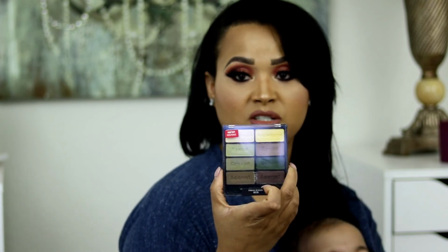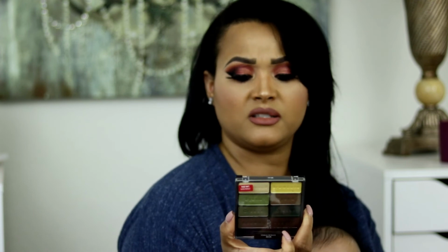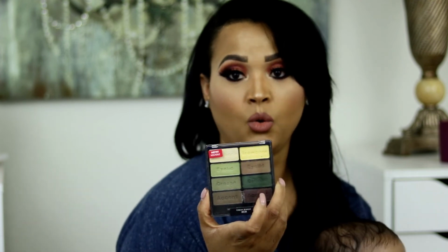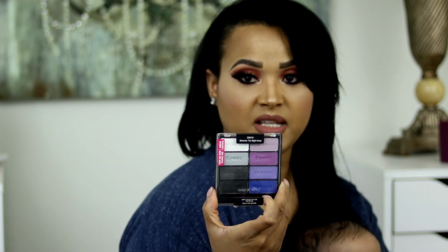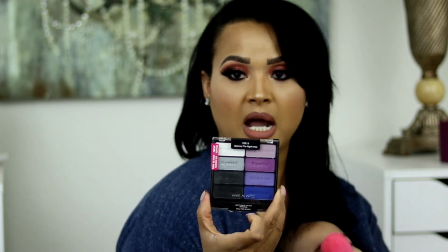And then this one is actually a Black Radiance palette, which, you know, Black Radiance and Wet n Wild are owned by the same company. This one is called, what is this called? Urban Jungle. Oh yeah, I've got a Maybelline palette called Urban Jungle. Okay, so that one's leaving. Then this is Shimmer the Night Away from Wet n Wild. This was like a limited edition New Year's collection palette or something like that, but it's going.